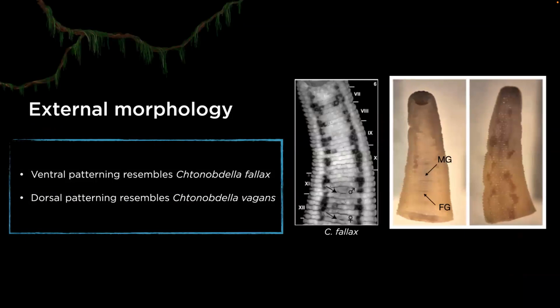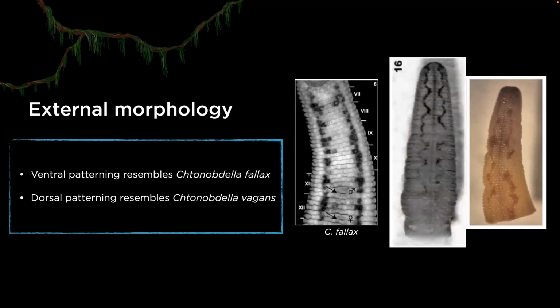So MG and FG, those abbreviations stand for male gonopore and female gonopore. Leeches contain both male and female reproductive anatomies per individual, and the location of these gonopores is a diagnostic feature. I do find that they are separated by the same number of body segments as I find across the previously described leeches of Madagascar. So this spacing is consistent with other known species. When we look at the ventral patterning of this putative new species, I see that it resembles the patterning found in Cotanabdella phallax. And when we compare the dorsal patterning, we see that it resembles Cotanabdella vagans.